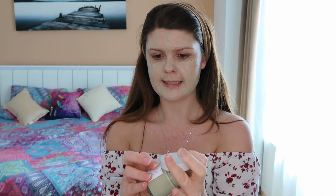Just so you can see and you can get an idea, I've used that much. And I mean, when I first opened this, I thought, wow, this is the smallest container of face mask I've ever seen.